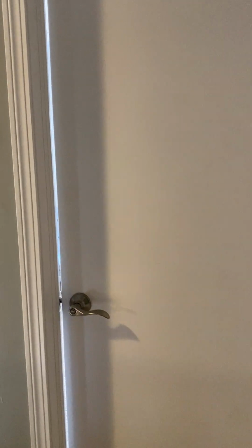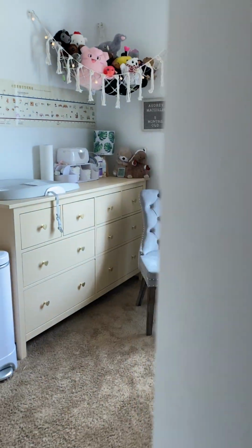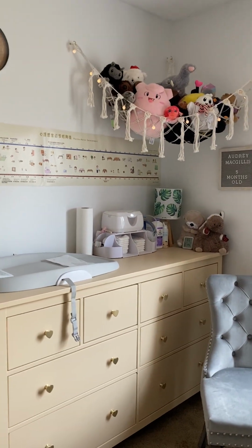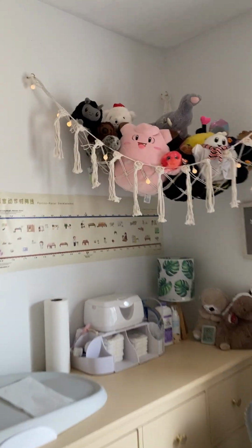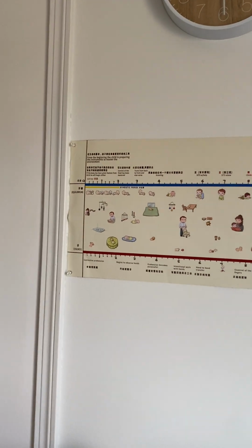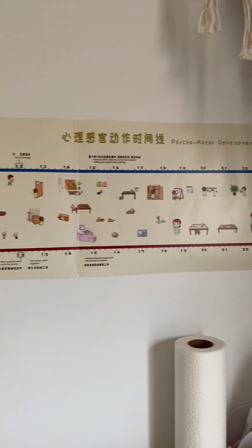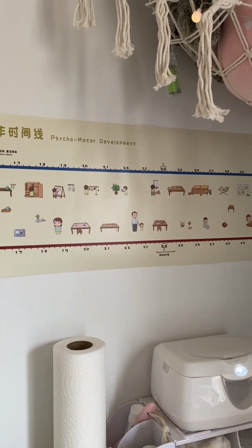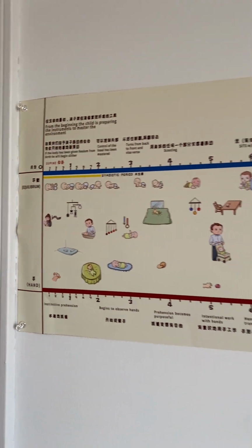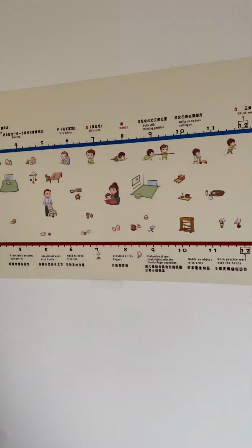Right here, we're going into Audrey's room, and right away you're seeing my changing table, and I've got the animal hammock up there, which is super cute, and she is 5 months old today. Time really flies. Up here we have a chart of how the development timeline looks. Everything is in Chinese because this is from my mom. She brought it all the way from China.